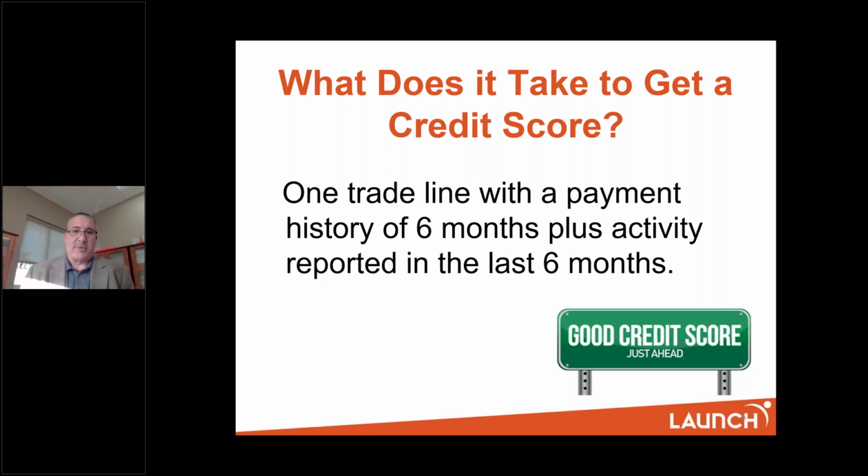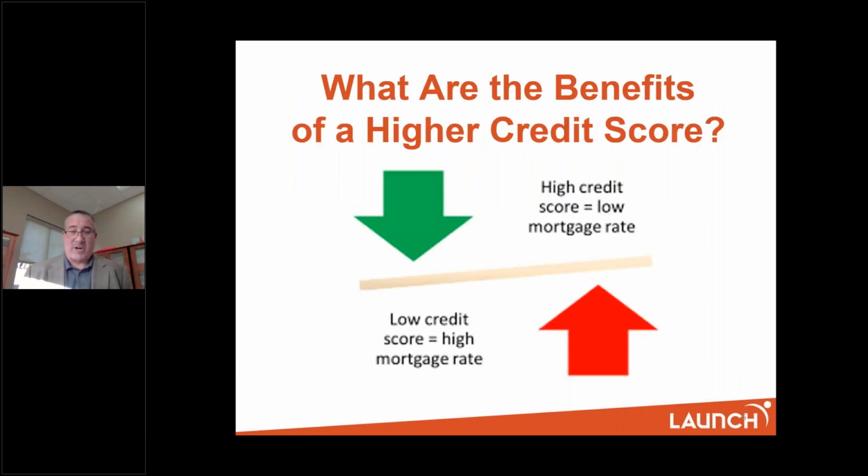But again, if you have no credit score, all it takes is just one trade line, and it has to be open for approximately 6 months, and you'll get a credit score. What credit score you'll get, it's kind of hard to say. Over the years, I would say people that haven't had credit scores and get their first trade line usually start out in the low to mid 600s.